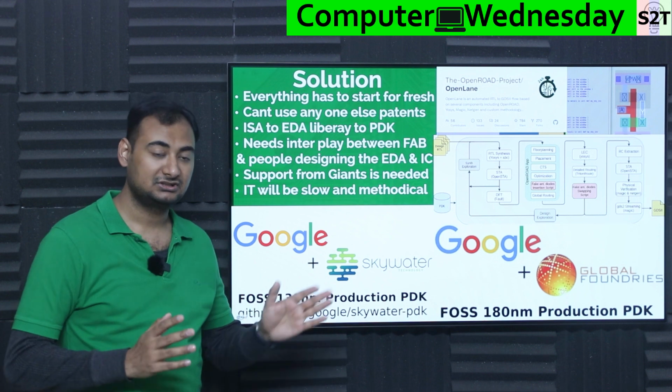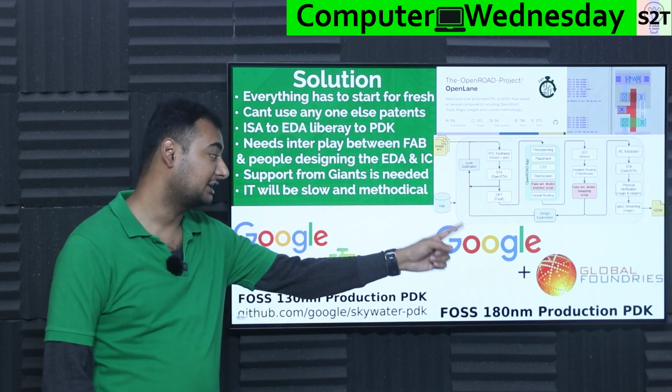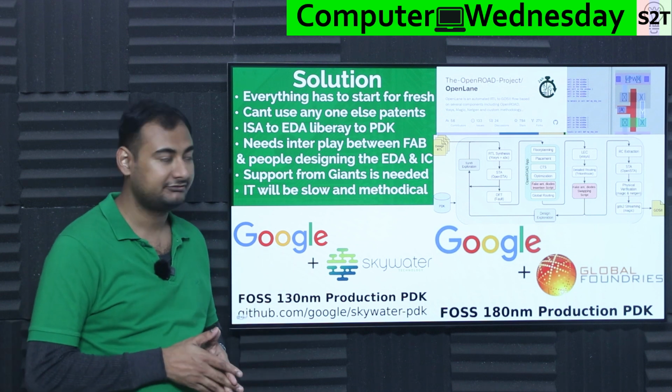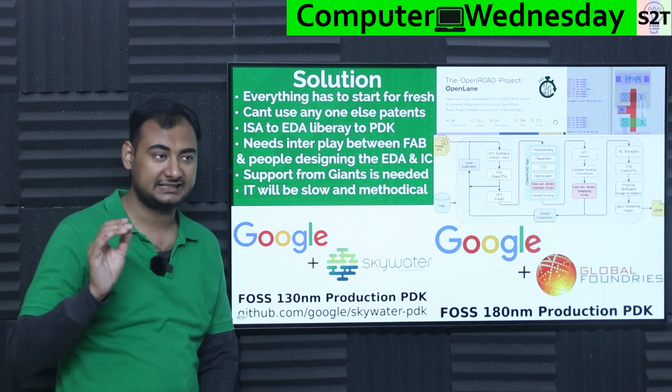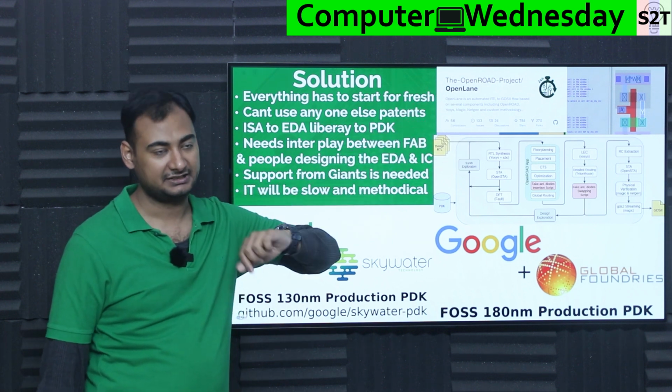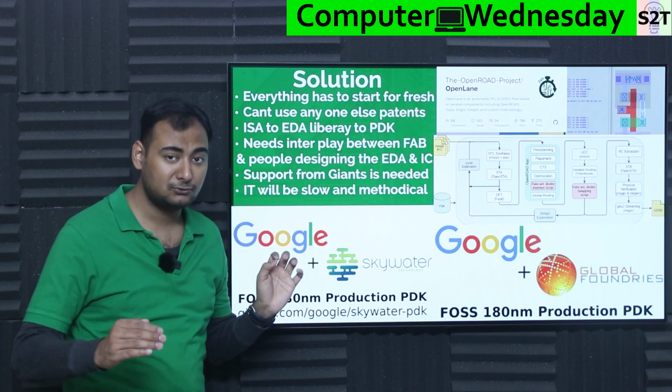And without some big boys like Google and SkyWater and GlobalFoundries, it cannot be done. And Google is the one that knows how to manage software, so they are creating a whole pipeline. Open, like GitHub has the software pipeline, like the OpenROAD project, OpenLane architecture systems. So support from giants is needed.